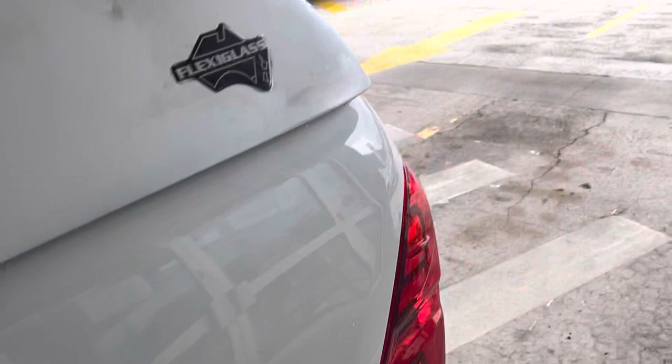Rear seat, once again, all like new. It's very well looked after. Bit of a mark there, nothing too major. Okay, I'm going to continue my way to the back of the car.